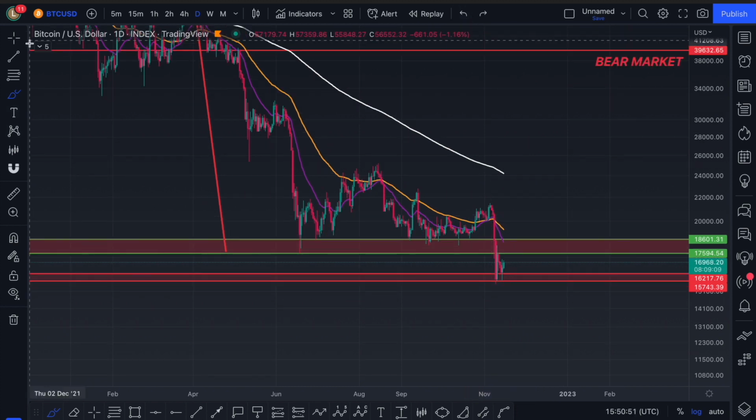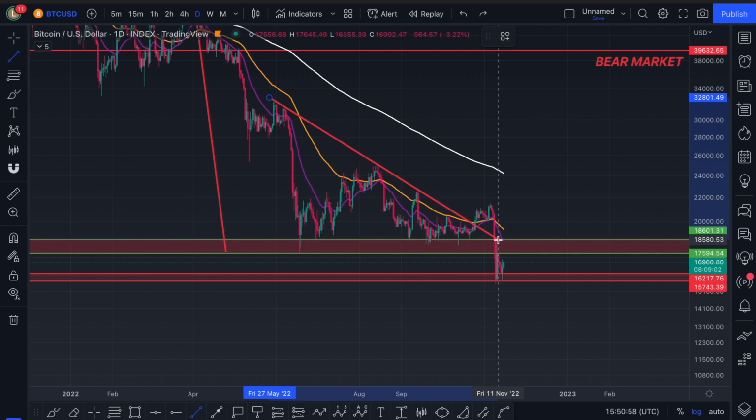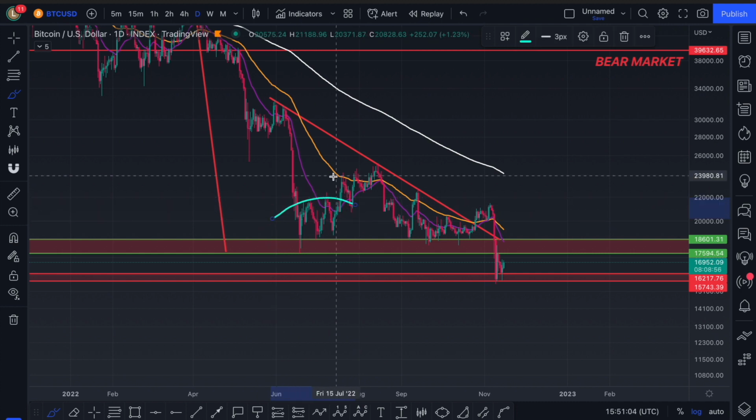So there were some patterns over here, such as the descending triangle, as well as the inverse head and shoulders, as well as a W pattern and a head and shoulders. We'll go through all of them. So the bearish scenarios were this shoulder, head, and shoulder over here with a target down to around 14 to 13k. I will get it for you guys now.